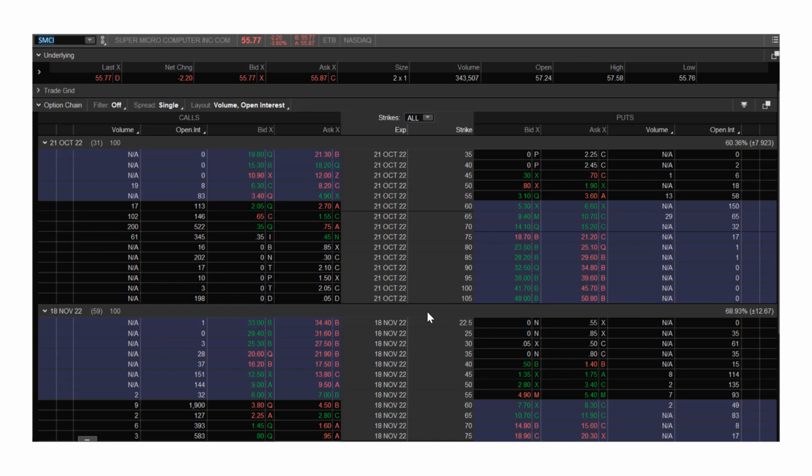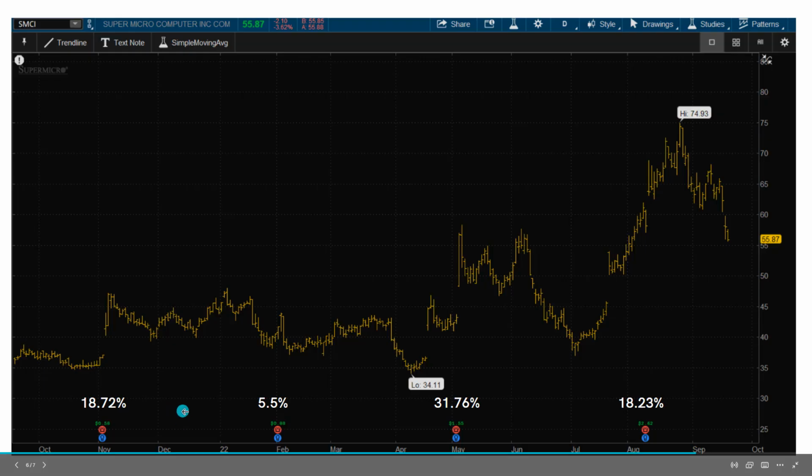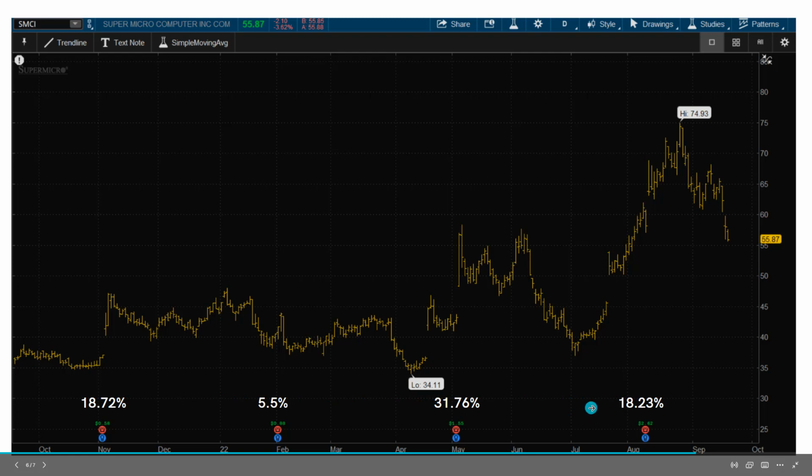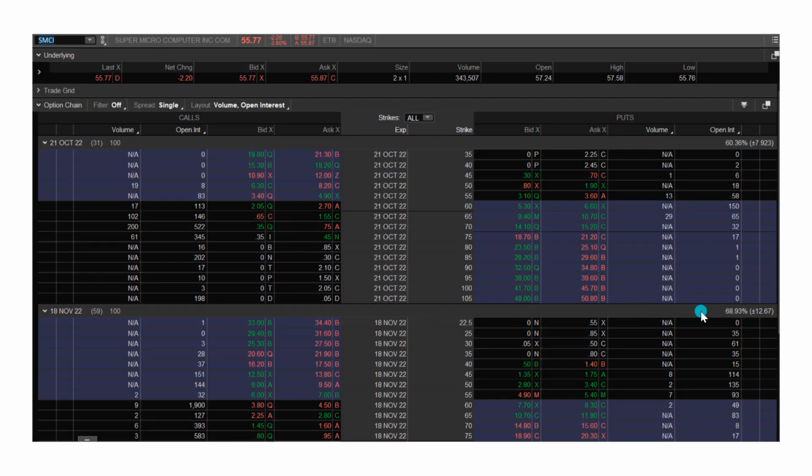If SMCI moves just 15% on its next earnings release, just 15%, hopefully it rallies. That's the bet, that it rallies. If it moves 15%, right now it's priced about 23% over 59 days. If it moves 15% on earnings, being extremely conservative, right? Even 20% is probably conservative. But if it moves 15%, that leaves 7 extra percent for the other 58 days.